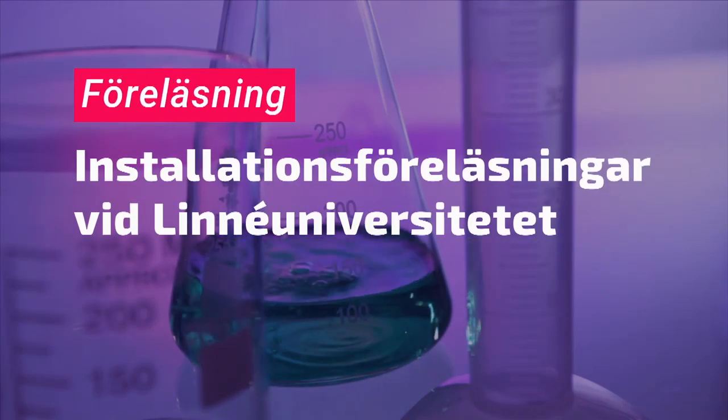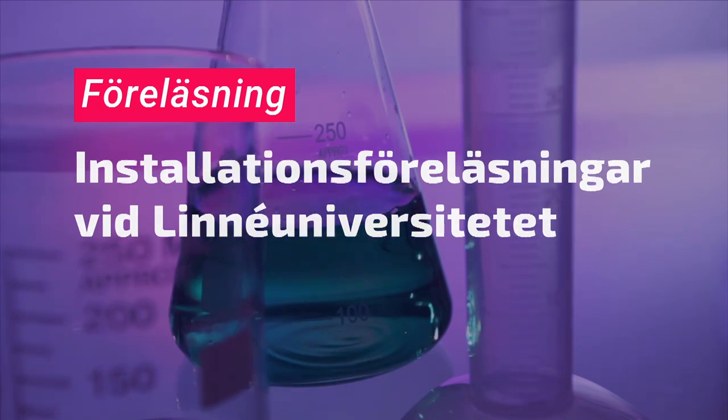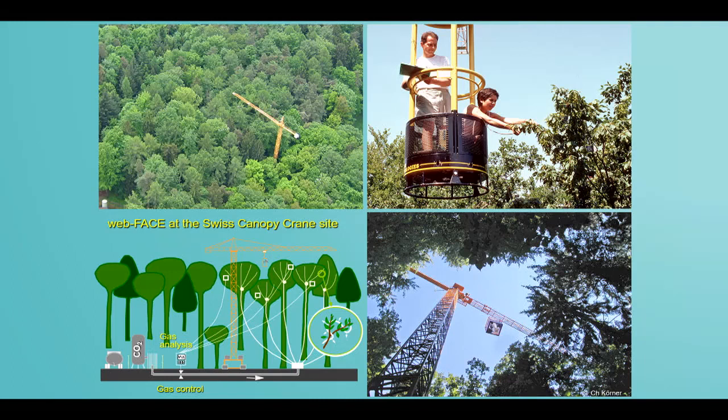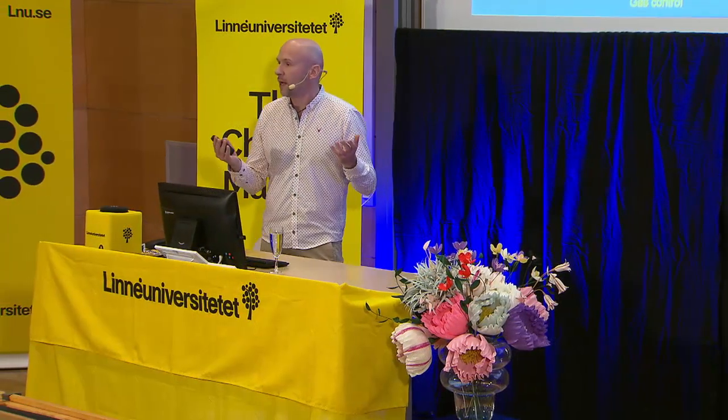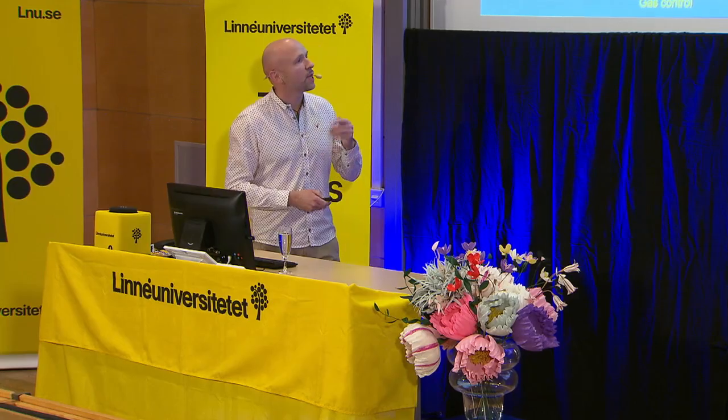So what we had there is exposed parts of a natural forest, a mixed forest. We catapulted that forest into the future by fumigating it artificially with CO2, thus creating an atmosphere of high CO2 as we would expect it around mid to late century.